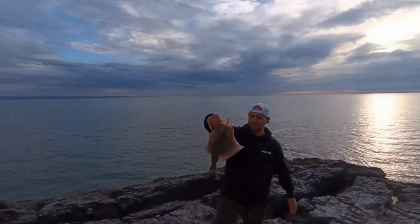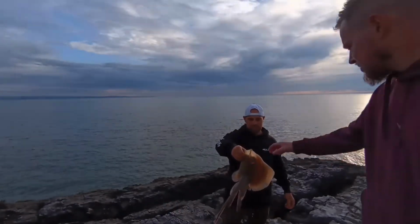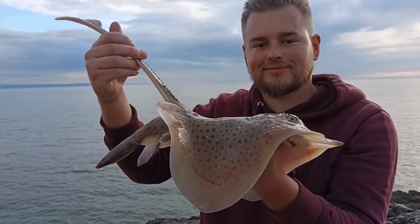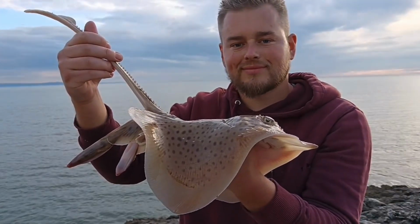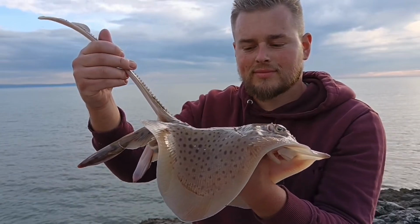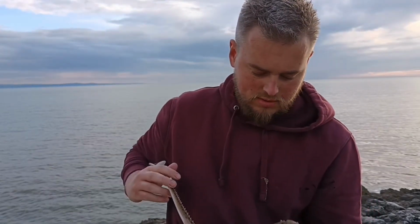Can we get your fish, mate? There we go. Now we get some. Luke with his second spotted ray. Nice male. Well done, buddy. Right, go down, put him back, mate. Just be careful. Well done, buddy. Watch those spikes as well. Bring him back up here.